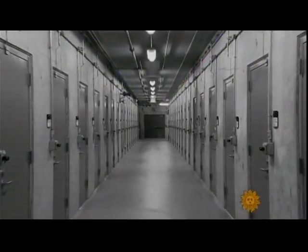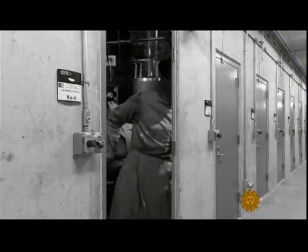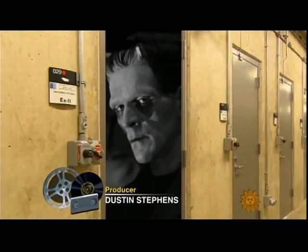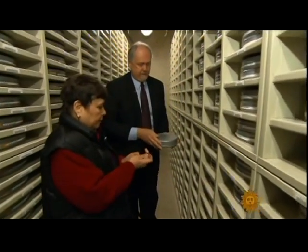The vaults look like they're straight out of some sinister, surreal movie. It's alive! Monsters lurk behind these locked doors. The original camera negative of Frankenstein, 1931, starring Boris Karloff, is in there. And there are treasures. Down here we have a very short film.